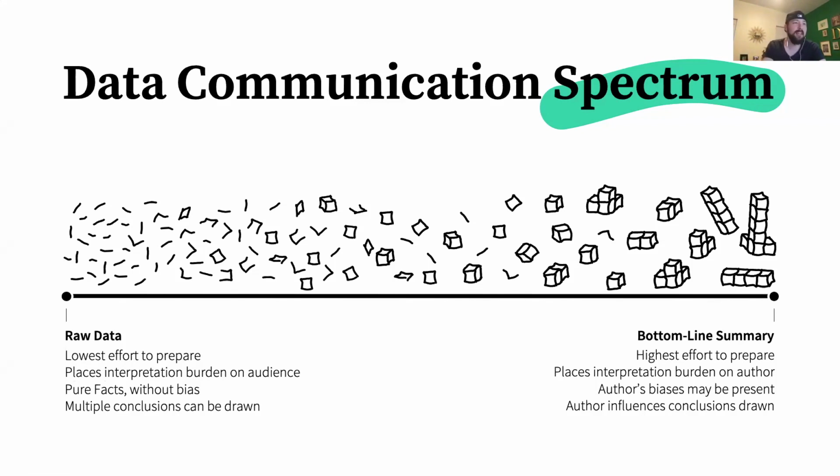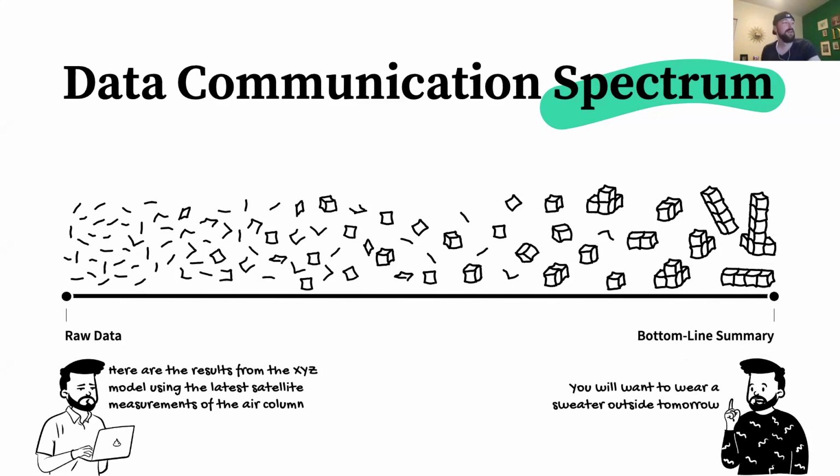So let's get a little more concrete. What am I talking about? Here's just one example off the top of my head. A raw data communication might be, here are the results from XYZ model using the latest satellite measurements of air column. Maybe this guy's working in the weather industry. And then this guy just comes in and says, you will want to wear a sweater outside tomorrow.